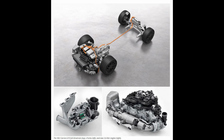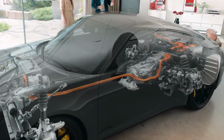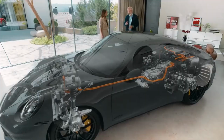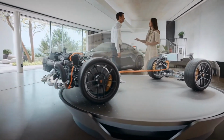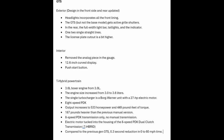The single turbocharger is a Borg-Warner unit with a 27 horsepower electric motor. It is actually sandwiched between the compressor and exhaust side of the turbo. This motor greatly reduces the turbo lag at low revs. For example, at 2000 RPM with a closed throttle, the old GTS required over 3 seconds to achieve full boost when the throttle was floored, while this new GTS does it in slightly less than 1 second.